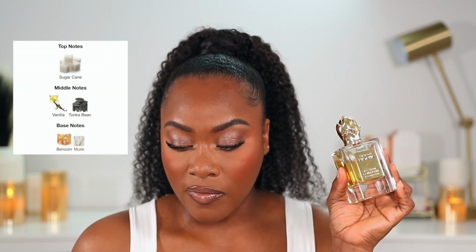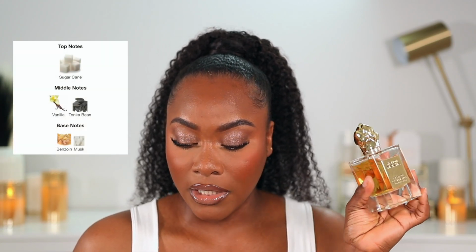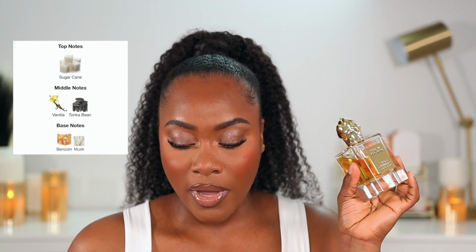It is such a beautiful vanilla scent. The notes for this fragrance: in the top you have sugarcane, in the middle you have vanilla, tonka bean, and in the base you have benzoin and musk. The notes for this sound really simple, but there's so much more to this fragrance.